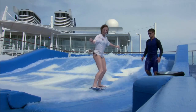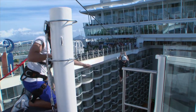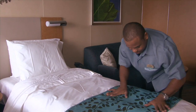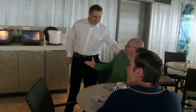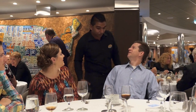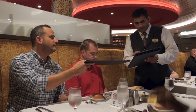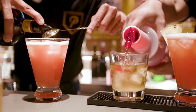Now, you can prepay your gratuities by contacting Royal Caribbean at least 48 hours prior to your sailing. If you booked with a travel agent, your travel agent can prepay gratuities at least 48 hours prior to sailing as well. And if gratuities are not prepaid prior to the sailing, then they'll automatically be added to your folios once on board. Now, in addition to that, there's also an 18% gratuity that's automatically added to all beverages, minibar items, and spa and salon purchases.